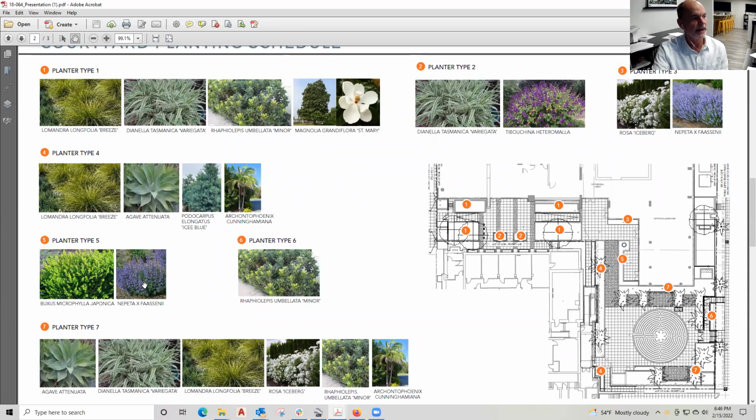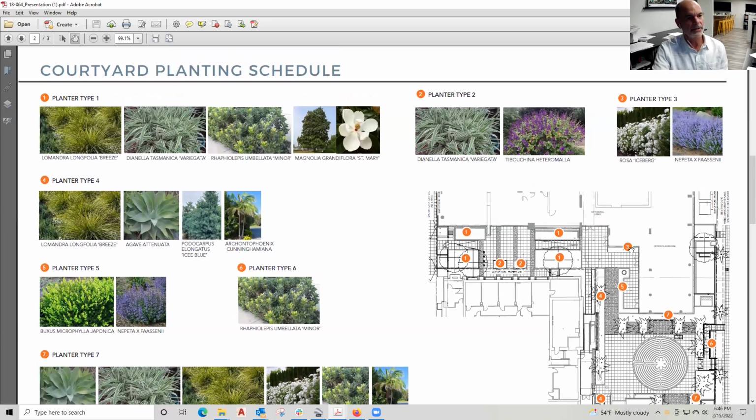And then there's some highlights of the Nepeta. That is a low blue flowering plant that's around towards the top edge here where the planting area widens out. And then in the opposite one, coming out of there, again, we've got the iceberg rose as our taller and main plant within it. And then as a ground cover or foreground, we've got this light blue blooming Nepeta that's along the foreground.